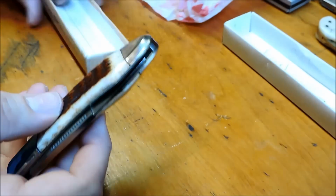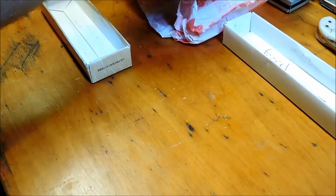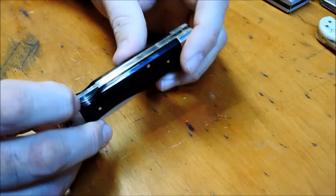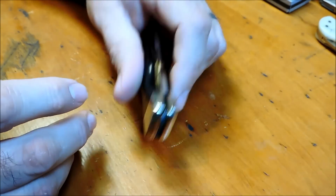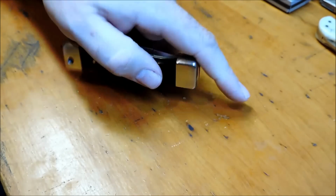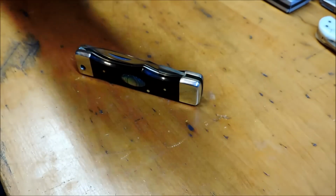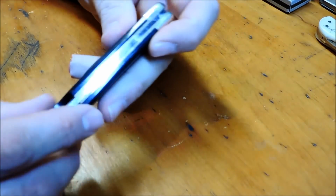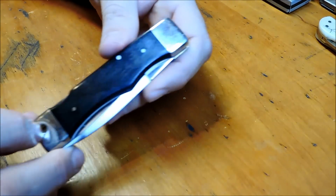Nice traditional. I really like traditional knives like that. Another nice traditional here is a Fury Japan. I really like Fury Japan knives from the 1980s. They really had some cool balisong boot knives. I've only ever seen one of these.